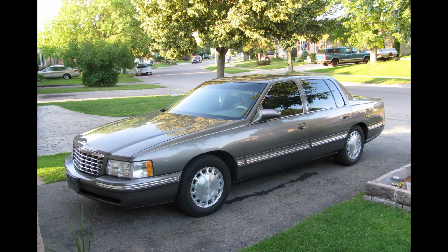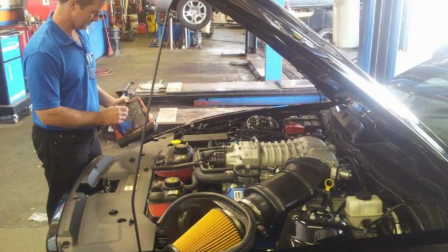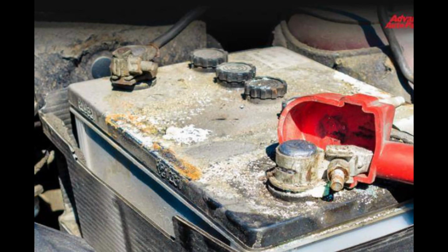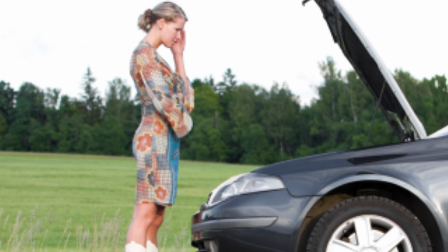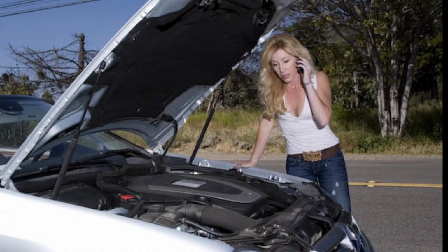So you get in the car in the morning and you go to start your car, but first you cross your fingers. Well, you don't have to be a master mechanic or an Einstein to know that you need a battery. Don't wait until the last minute when you break down in the middle of nowhere and have to call a tow truck. So let's be proactive and buy a battery for our car before it breaks down.